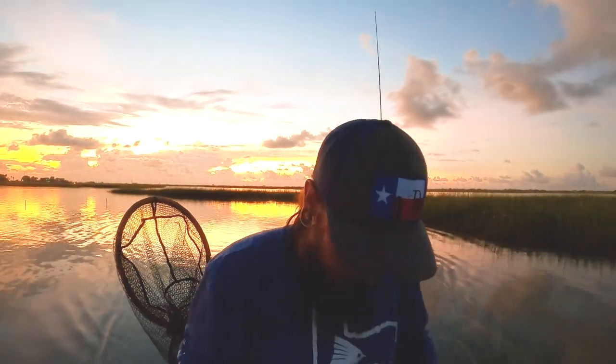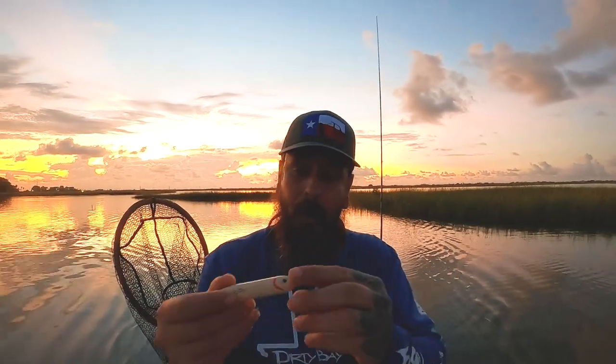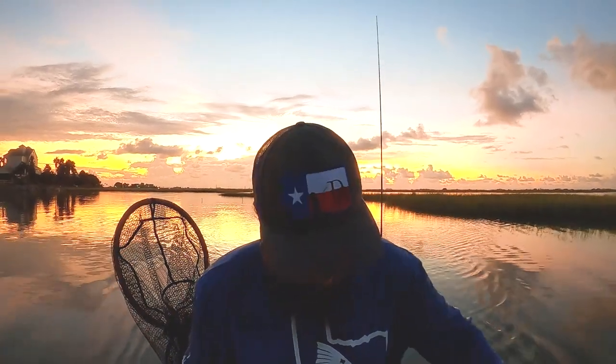I am out here in West Bay today, and if you can see this water, it is glass. I mean, there's barely a ripple. I'm already seeing bait moving, stuff popping, so I'm tying on my topwaters today. I'm gonna tie on this bone colored super spook and work that topwater. My favorite one, get a lot of hits on that one.